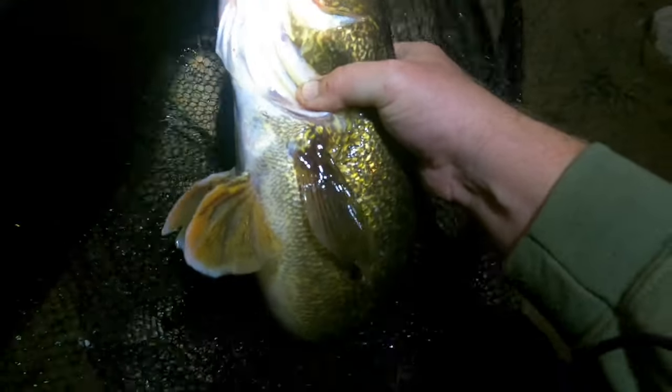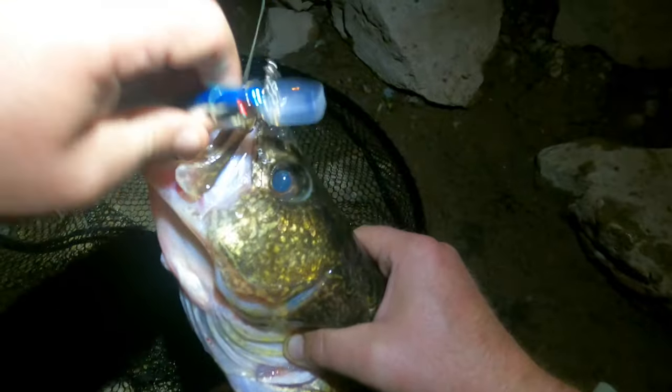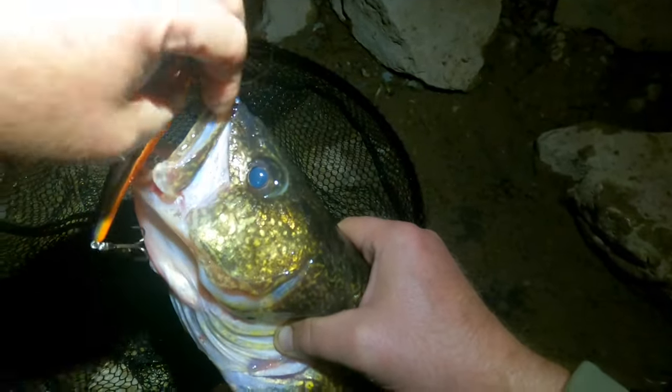There. That's a beast. Wow. Dude, that might be my 27. It's gonna be close. I'm the bandit, buddy. I wanted to try it out. I know that float was right. Yeah, because it wasn't jumping or nothing like this one. Wow. That's an amazing fish.